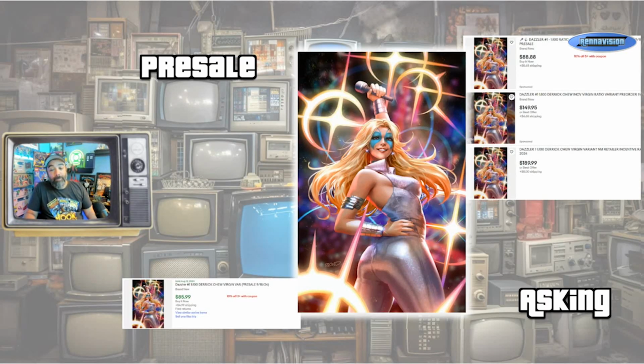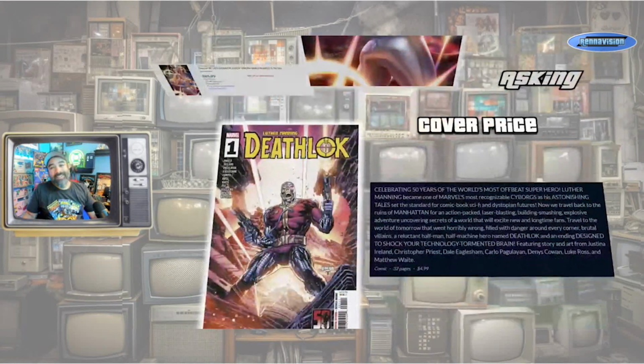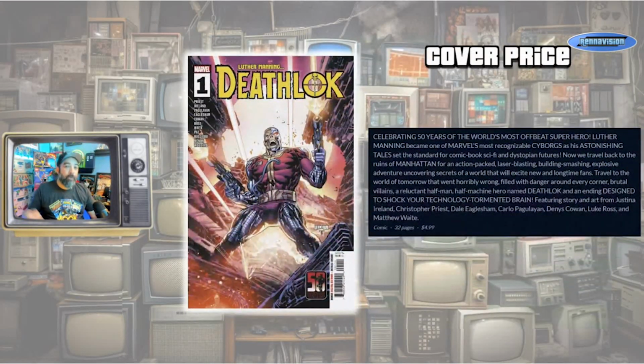Let's see what happens. But with that said, we're also getting a new number one out of Deathlock. Well, it's not technically a new number one. This is more of an anniversary for the 50th anniversary of Deathlock. So it's more of like a one-shot special. But it is a special for Deathlock with a cover A.